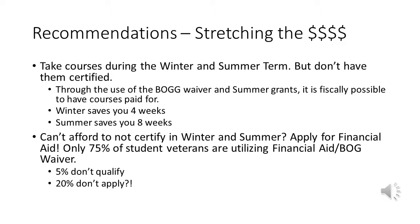Now, if you don't certify winter, that saves you 4 weeks. If you don't certify summer, that saves you 8 weeks. If you're having trouble paying for this, then we recommend that you go through financial aid. The community colleges have Board of Governors fee waivers. Other states have similar offerings.